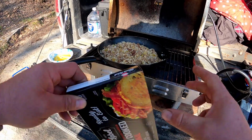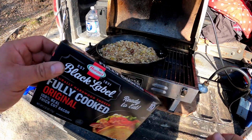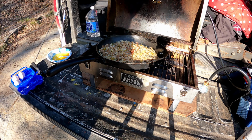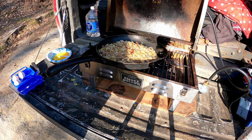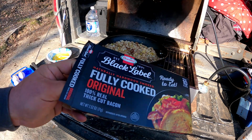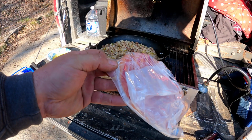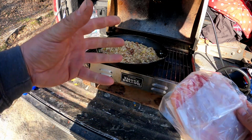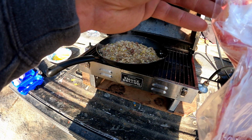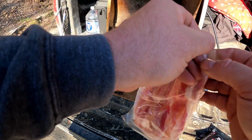So just to be quick and easier, I'm gonna go with this fully cooked again. I've had this a couple times now, and this stuff is not terrible. I'm gonna say for the value, not so much, because this stuff is like $5.59 or something at the store. A big pack of regular bacon is like $1 less, and you get more in it. But this stuff is definitely easier.